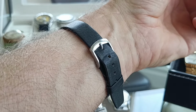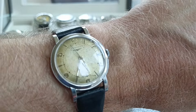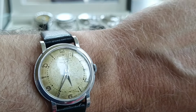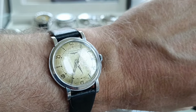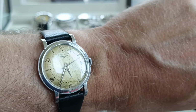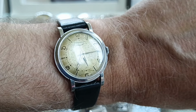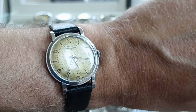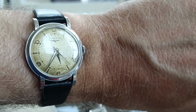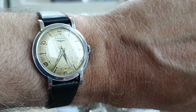So here we have the beautiful Longines, which is now working. I gave it a couple of sharp taps on the back. I think something is sticking. That seems to have made it unstick, and now it seems to be working okay. So another reason to wind your watches regularly. So let's hope that carries on, because it was working perfectly.